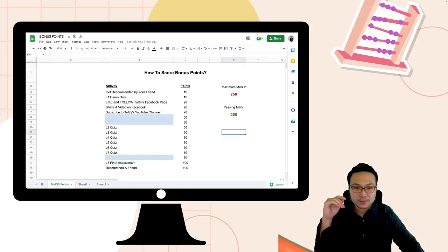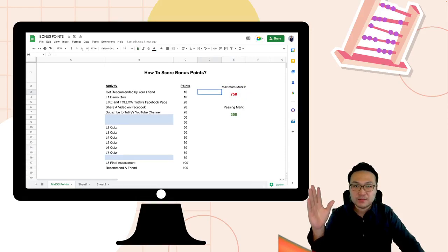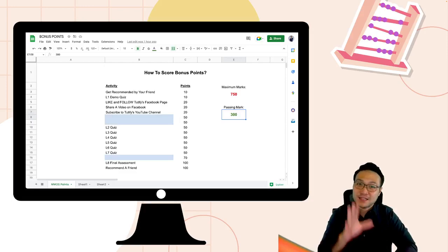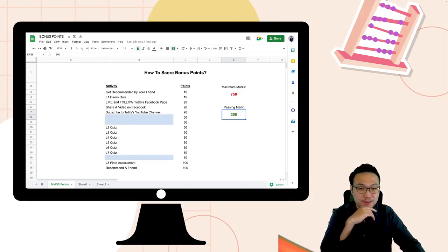Now, students, look here. We have already calculated everything that we can do to win bonus points, and the maximum points that you can score is 750 marks for the entire Math Mastery Online series. Of course, everybody is quite far from there right now. The passing mark is 300. What does it mean? The moment you get 300 points, you qualify to get a certificate of completion for this Math Mastery Online course. And at the same time, you will win a certain prize. Okay, I'll declare prizes towards the end of this series, not now. But everyone already knows that the first prize is an iPad.